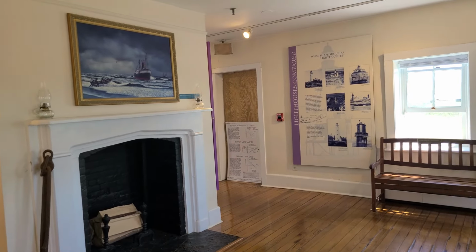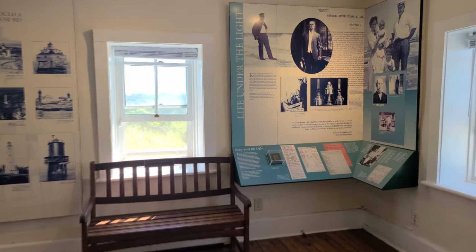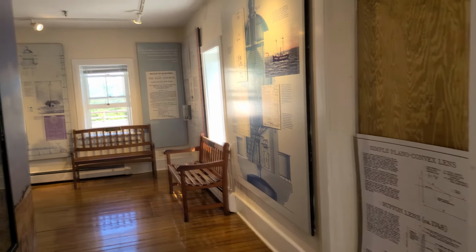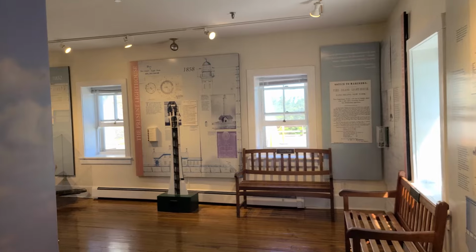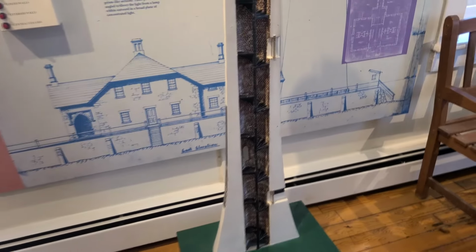When you get into the lighthouse, there is a charming small gift shop where you can buy a ticket to go on top of the lighthouse, but don't worry, it's only $10. But at the bottom, you can also explore the lighthouse history as well. Look at this cool mini replica of the lighthouse.